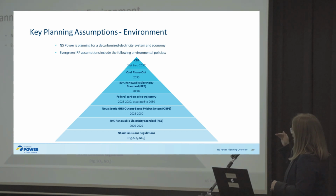Then layered onto that is the Nova Scotia GHG output-based pricing system, or what we call the NSOBPS, which basically says that any emissions above a certain performance standard, depending on the type of fuel you're using, is subject to carbon price. That leads us to the next piece, our federal carbon price trajectory, which between 2023 and 2030 sets the price for carbon that we would have to pay on those emissions above those performance targets. And for the purposes of our modeling, we escalated those prices by 2% annually from 2031 to 2050.